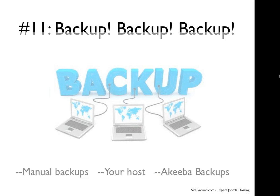So automate the process, and to do it, you can ask your host if they are doing backups for you, so you can have access to their backup servers and download your site, or you can use the Akeeba Backup component, which is most probably one of the easiest ways to create a backup from the component, download it to your computer, or even upload it to Dropbox. So this way you will be sure that you have your backups, and if something bad happens, you can restore your website.